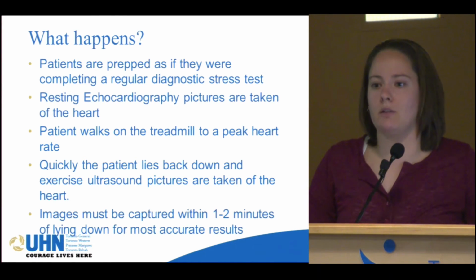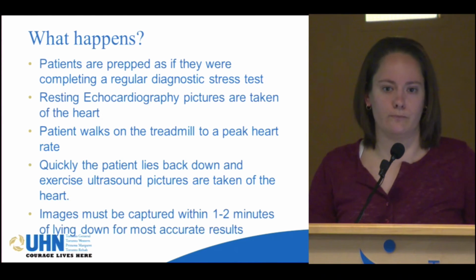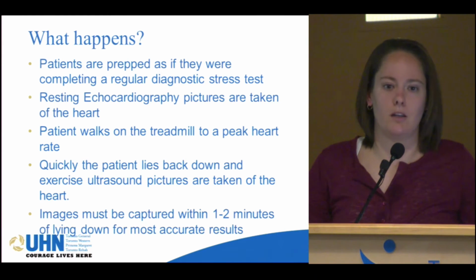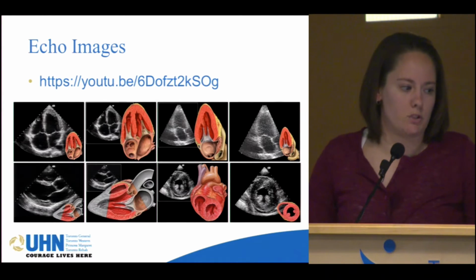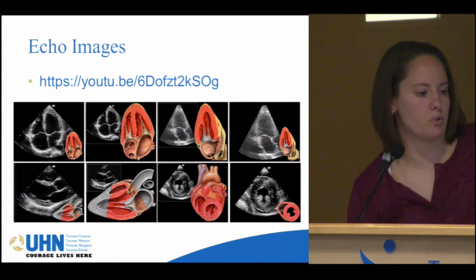So the most important part is that we get you lying down and we get those pictures within the first minute or 2. Anything beyond that, your heart rate starts to slow down and we may not get as accurate of pictures. So here are some images, just as an example. So it's fancy, cutting the heart in a couple spots.